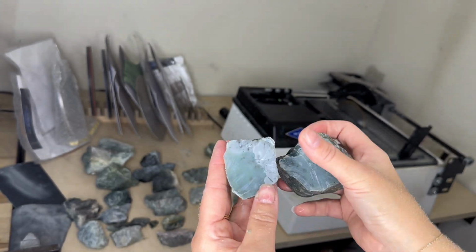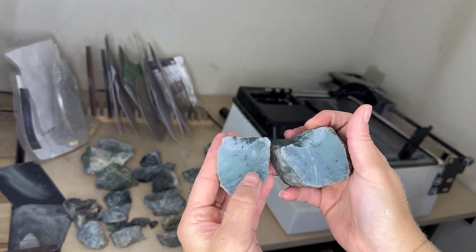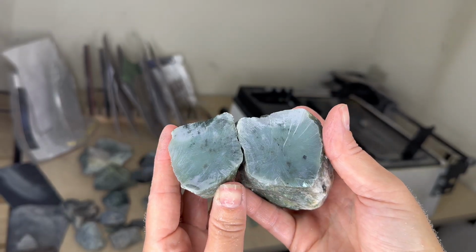Ooh! This one was pretty good. I used it to make a few cabochons.